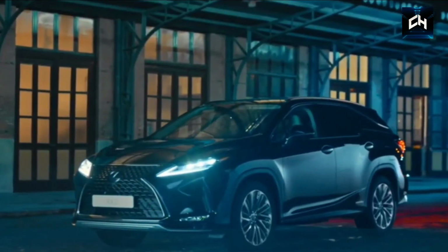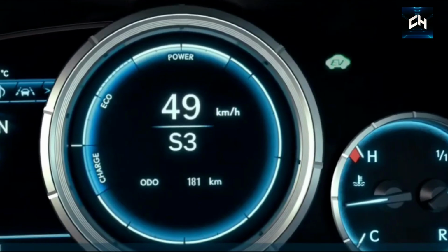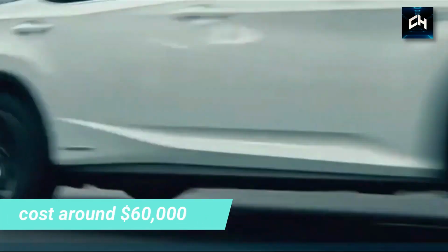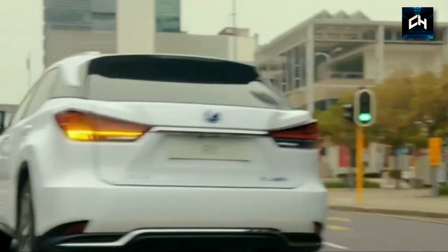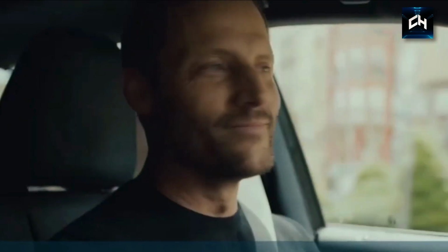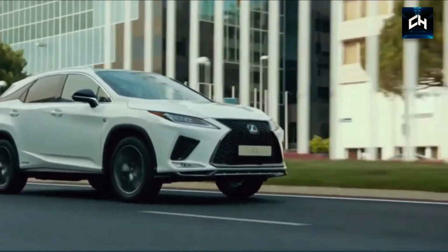The company hasn't released much information regarding the RX 500h's price and release date, but we can make a few educated guesses. Expect the model to cost around $60,000, with top trim levels costing up to $70,000 or more. As for the release date, Lexus is looking to start selling at the end of 2022. So, if you want to get your hands on one, you might want to try and get on the waiting list, because one thing's for sure, the 2023 RX 500h is going to be incredibly popular.